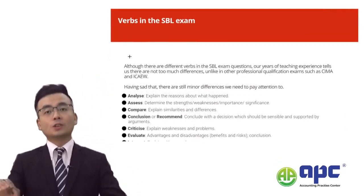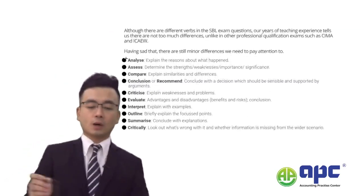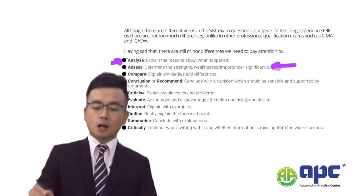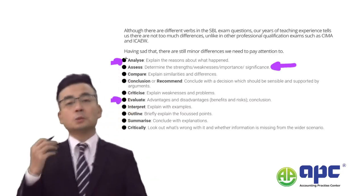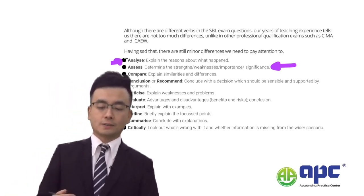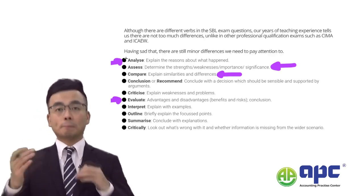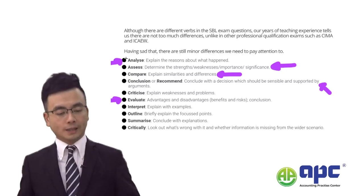Now, you also need to notice the verbs in the SBL exam. For example, if you are required to analyse something, effectively you need to tell the examining team why it happened. If you're asked to assess or evaluate something, this means that you will need to determine the pros and cons, and also give your conclusion in the end. If you're required to compare something, you will need to discuss the similarities and differences among different options. Concluding something means what to do next.